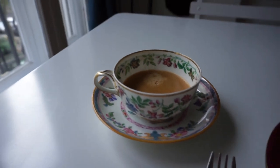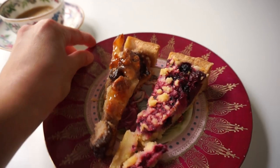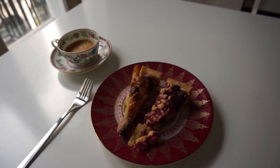So now I'm going to go sit by my balcony. I already have my coffee in my lovely cup and saucer. Here is. There you go, that lighting is better. My dessert, little selection. And now I'll be trying them and letting you know how I rate them.